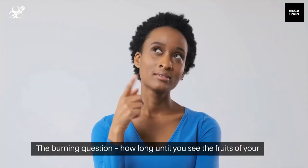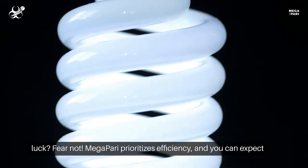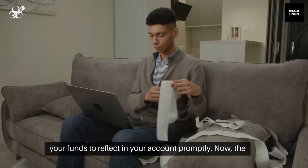The burning question: how long until you see the fruits of your luck? Fear not. Megapari prioritizes efficiency, and you can expect your funds to reflect in your account promptly.